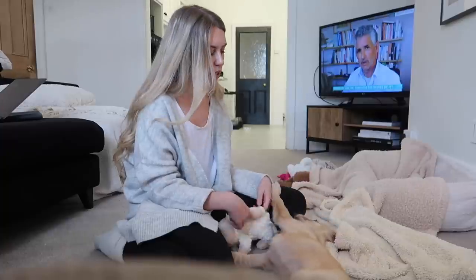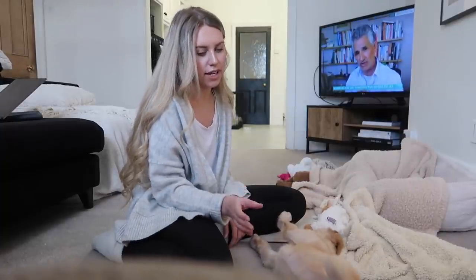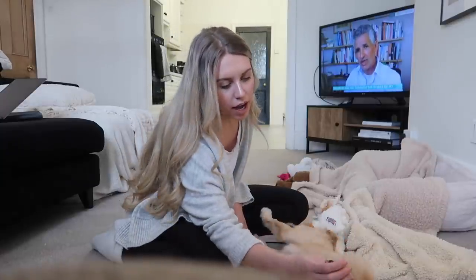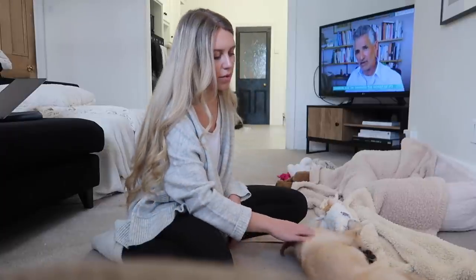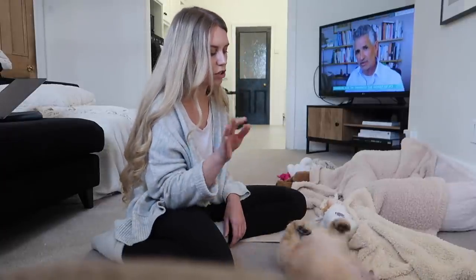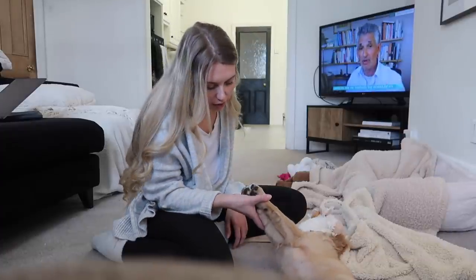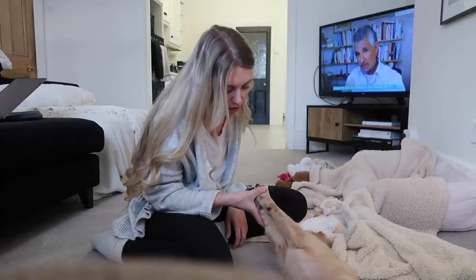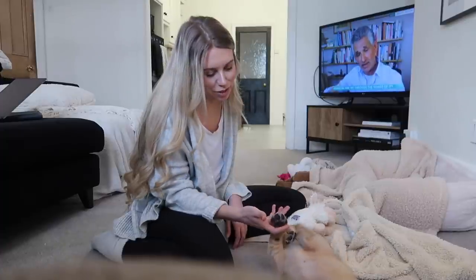So, you know, any recommendations on, I'm so terrified of clipping his nails. I have tried, and they're puppy claws at the minute, so I've just used nail clippers and watched loads of tutorials, and I think you can get a file for them as well, but I literally took the tiniest bit off because I'm terrified of going anywhere near the pink bit.